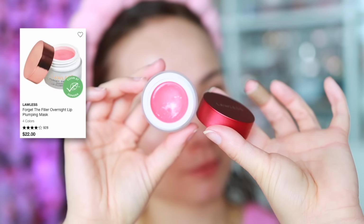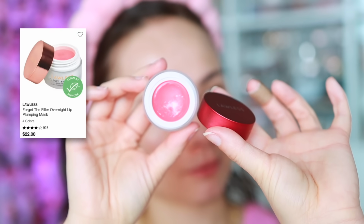I'm gonna let that dry before I fill in, and I'm going to use the Lawless Forget the Filler Plumping Mask in Cherry Vanilla. It has a pink cap and a very vibrant watermelon-y pink product. Consistency, color. Also, I've been saying this really quietly because I do feel like I'm betraying my Laneige lip masks, but I think these are better than the Laneige lip masks. Don't tell them I said that, but the Lawless is better.